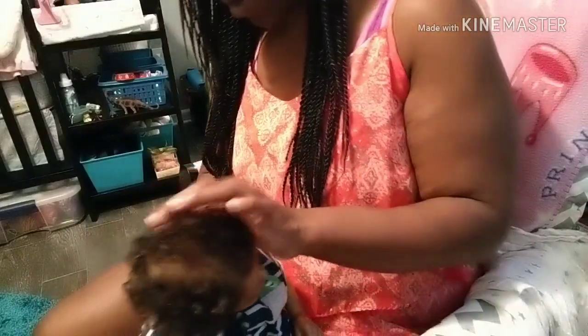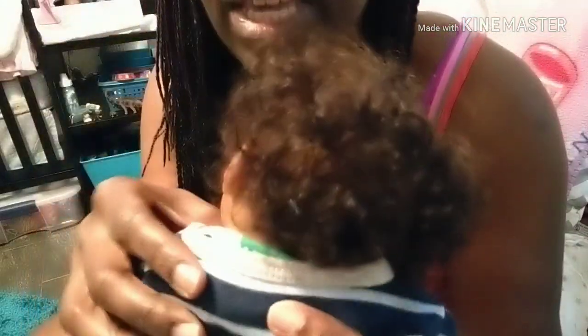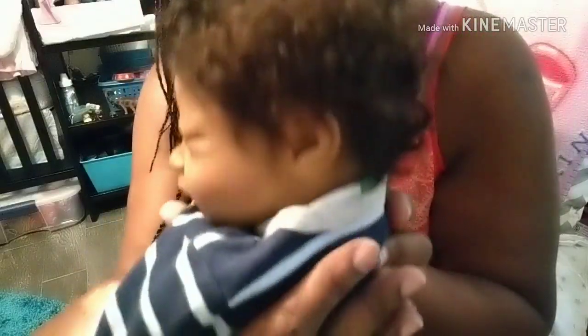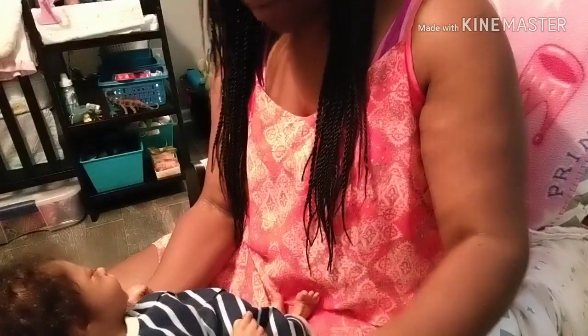Oh, I love his hair. And then, like I say, when I do his hair and kind of squish up his little curls, they stay so nice. Look at his hair. He has the most gorgeous head of hair. My word, Yogi. Every time I look at this baby, I'm like, oh my gosh, he's everything. Oh my goodness.